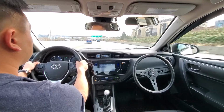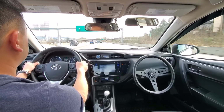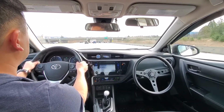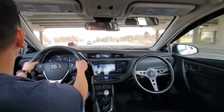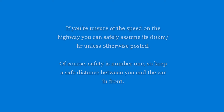Okay, so to maintain speed, you're gassing, you're letting go, gassing, letting go, to maintain the 80 kilometers an hour. So this is just a reminder that if you're unsure of the speed, you can safely assume it's 80 kilometers an hour unless a sign tells you otherwise. And of course, safety is always number 1, so keep a safe distance between you and the car in front.